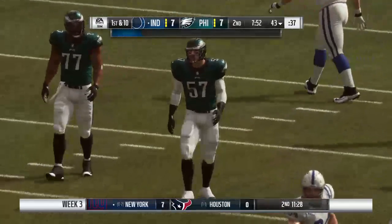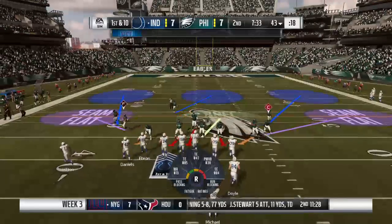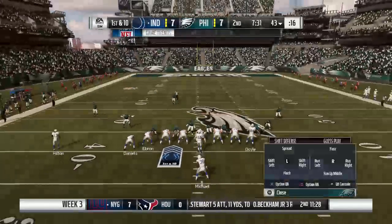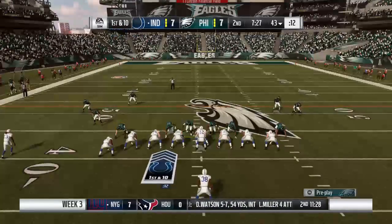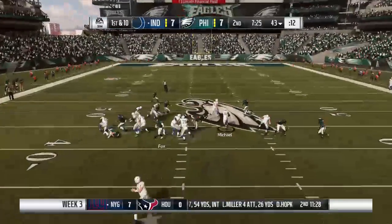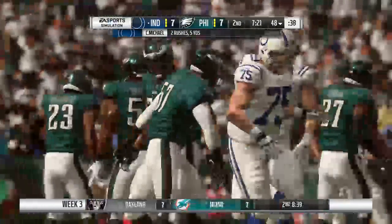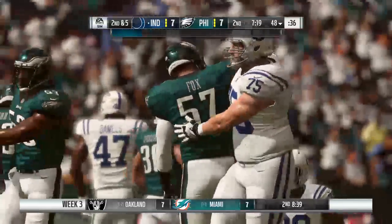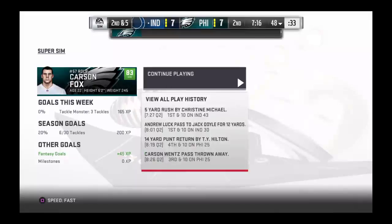Indianapolis moving the chains there on a gain of 12. I'd have to say that whenever you see a good post route run, they do not like to let it end without the catch. Hence, that great diving play. Yeah, lay it up there, let him go get it. And he got it. On the ground, it's Michael. And give him about 5 as he gets this up to the 48-yard line. I call that play a success. A nice in.